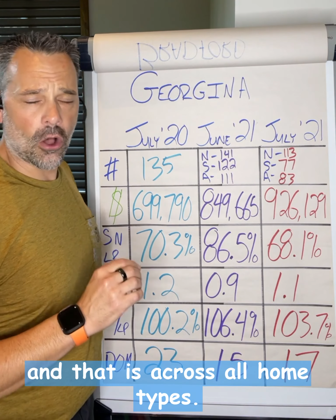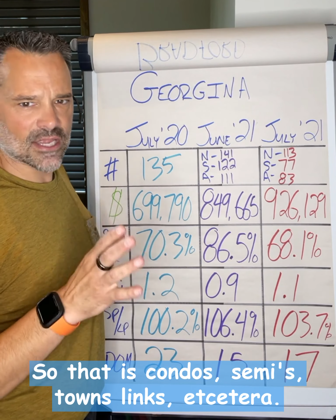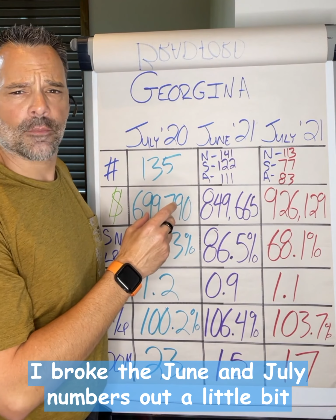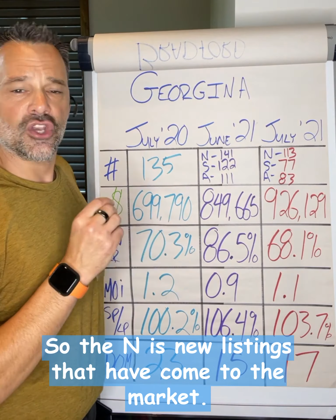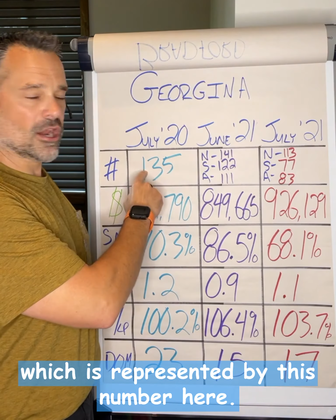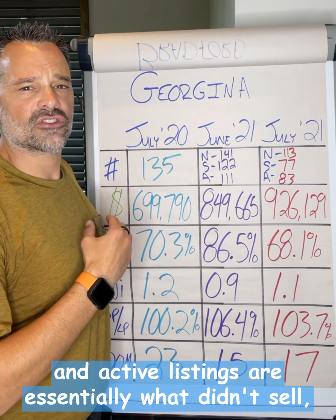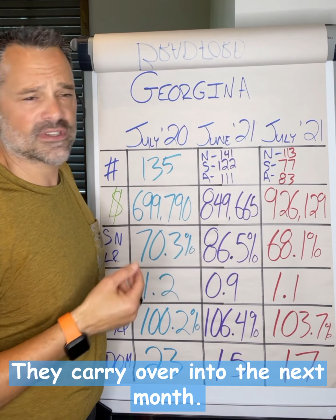sold, and that is across all home types. So that is condos, semis, towns, links, etc., detached also. I broke the June and July numbers out a little bit differently. The N is new listings that have come to the market. The S is the sales that have happened through the month, which is represented by this number here. And the A is active listings. Active listings are essentially what didn't sell, or they could be cancellations, relists. They carry over into the next month.